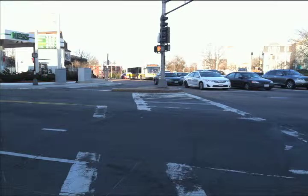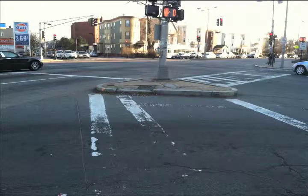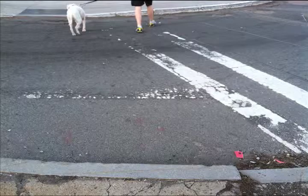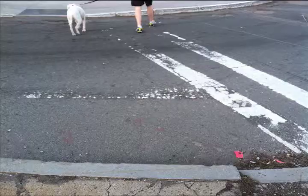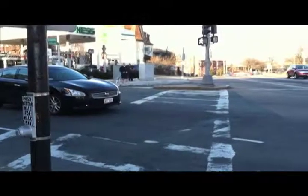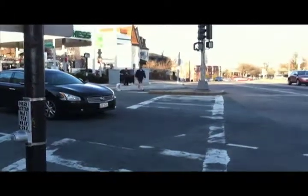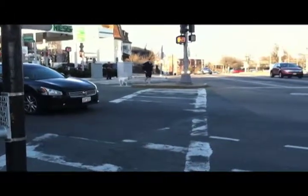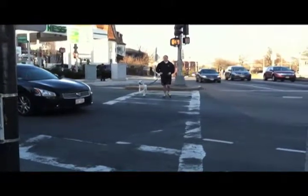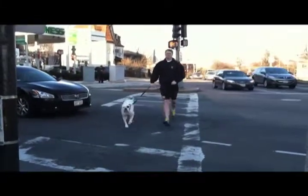I like this feature, but the corner is still challenging. The island has many cracks on it, and the angle to turn towards the Hess is not a nice 90-degree turn. Time would have to be spent teaching this little corner. Crossing west across Dorchester Ave, the traveler would look for the high curb and the poles on the other side.